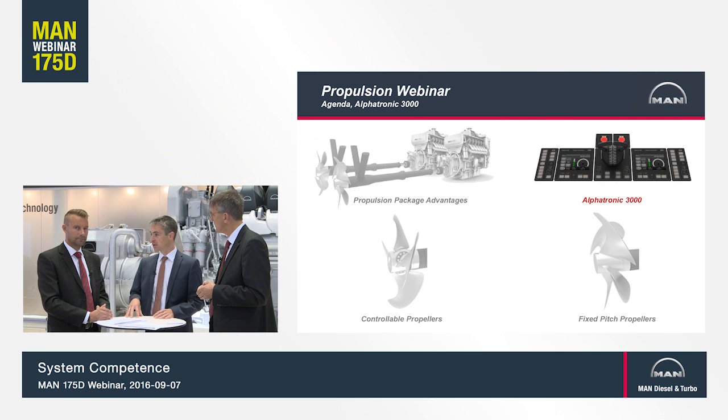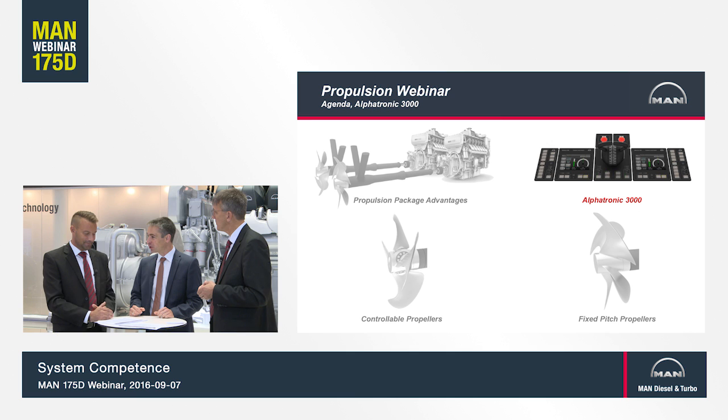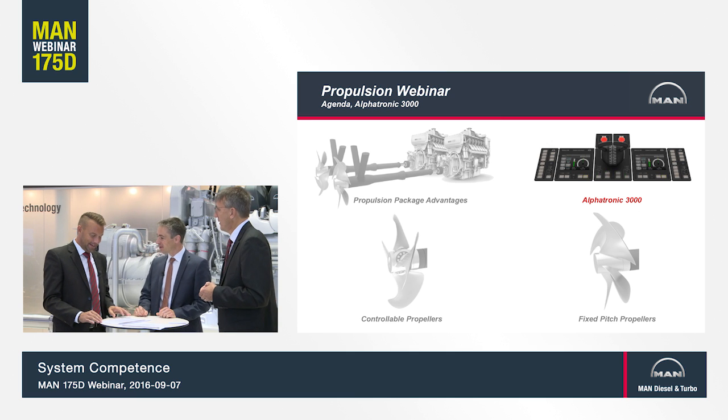Exactly. No, very good. So this comes once again to this installation time, just limited. But I think this is not only valid for the mechanical part, right? This is also very important for the whole propulsion control and also the integration in the ship alarm system. So, Michael, this is one of your core fields. Definitely. What do we have here?